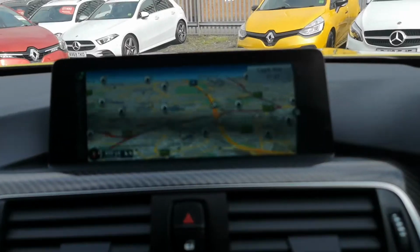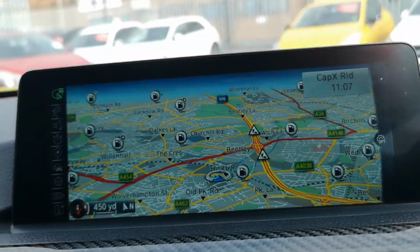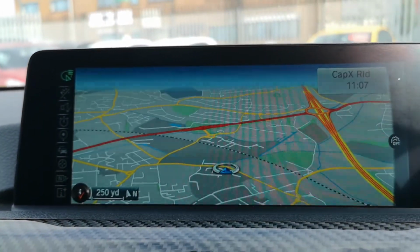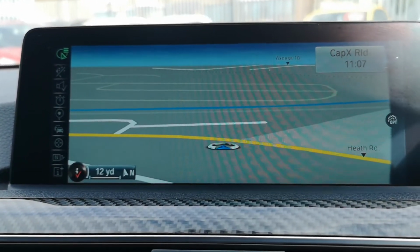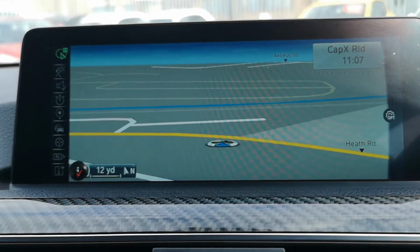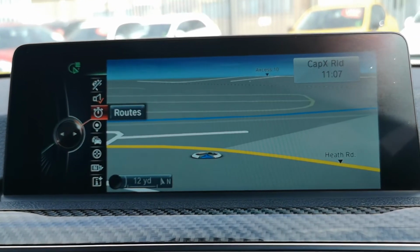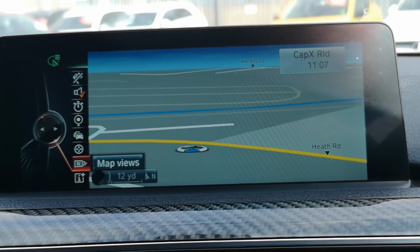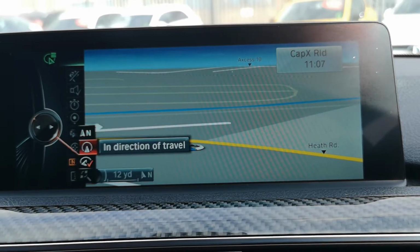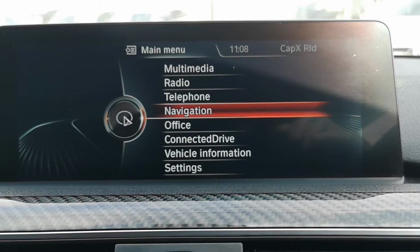And the media center, don't worry about the lines, it's not on the camera, it's just my phone. So there you go, that is your satellite navigation system. You can zoom right the way in, and there's plenty of options of which you can do. So if you click on the button here, the little circle, and you push it right, that will bring up your option panel, and on here you can change all the bits of what you would like to do. For me, I would always have perspective on there, and that just changes all the map.